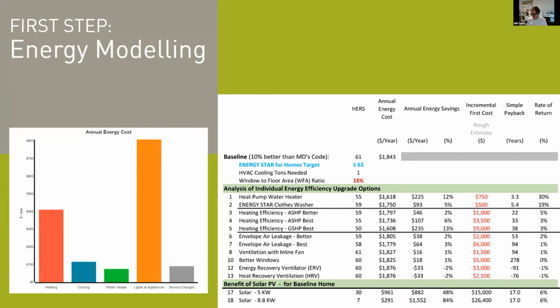So the first step is really to work with an energy model. We were very fortunate to find a group that was very tuned into our goals and had the expertise to help us. And they put together an energy model. And the goal here is to understand where your energy is going. On the left-hand side here is a simple bar chart of just where the energy is going.